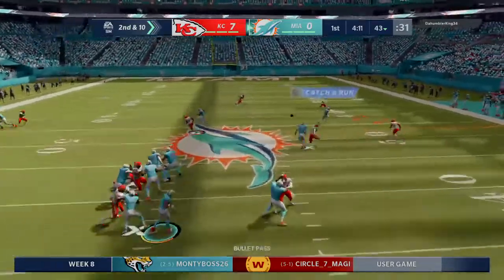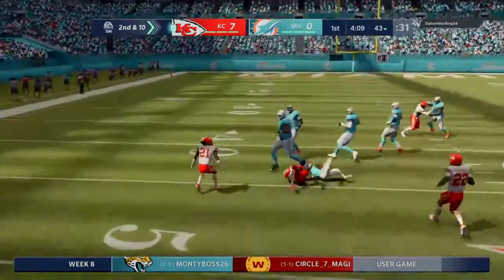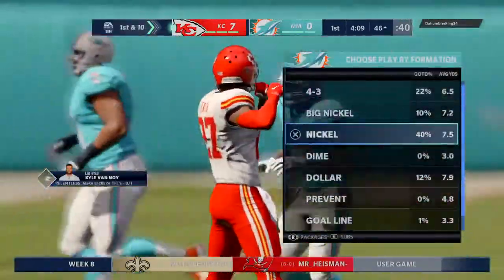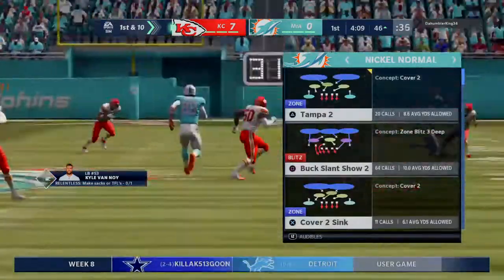Tua once again here on 2nd and 10. He rifles one that's intercepted. Picked off at the 45. And the return across midfield into the 46-yard line. First quarter, and now he already has 2 interceptions.